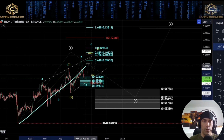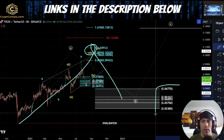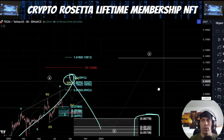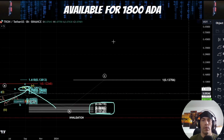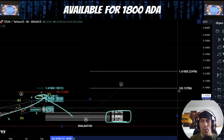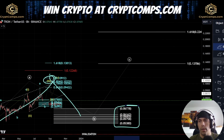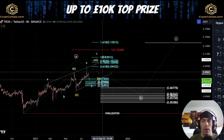So if we do form this as a diagonal here, up into this as an A wave, if we get 3 waves down and maintain this area of this 5380 and this low here of this 4526, then potentially this could look to either turn into an ABC pattern if we move up towards this 1370, or alternatively, if we do see a bigger move to the upside here, where we hit this 1618 area, which would be this 2247, effectively this could then become 1, 2, a bigger third wave, and then we'd be looking for this as a 5 wave pattern.